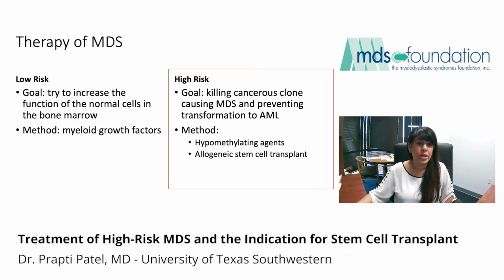So first, we're going to just gloss over the low-risk therapies because this talk is more about this other side, which is the high-risk MDS. But the goal of low-risk therapy is we know that these patients are not going to transform to leukemia. So our goal is really to increase the function of the bone marrow, of the normal cells that are sitting in the bone marrow. And we can do that by giving growth factors and hormones. And we just kind of ignore the MDS cells and try to beef up the normal cells. But in the high-risk situation, that doesn't work as much because most of the bone marrow is MDS cells and there's very little of the normal cell population.